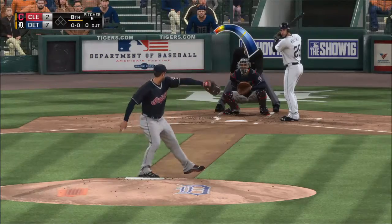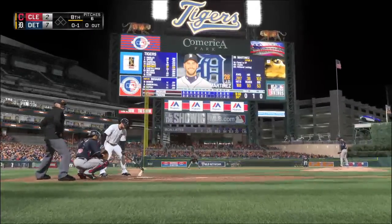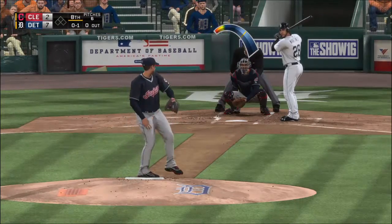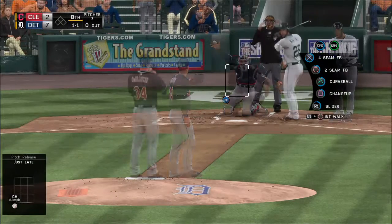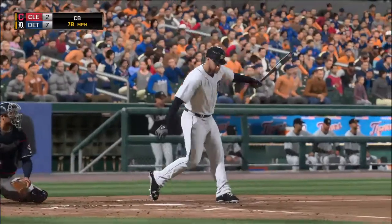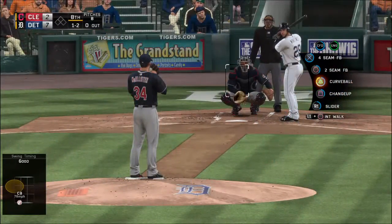Pitch on the way. And he tries to hold back on the swing, but I think it would have been ruled a strike anyway. It's 0-1. And there's ball one. And a curveball's by him that time as he falls behind now 1-2. Still no fastballs in the at-bat. It's been all off speed.